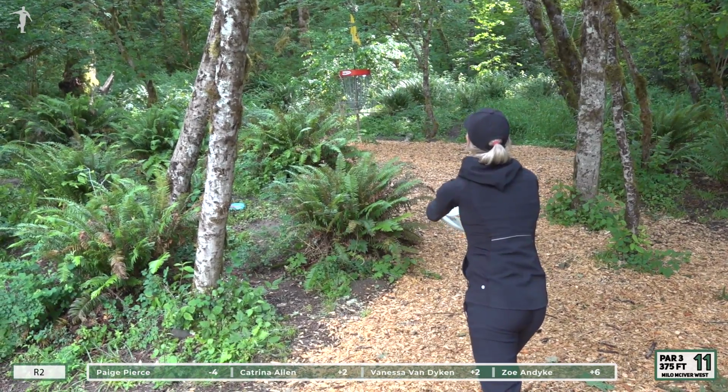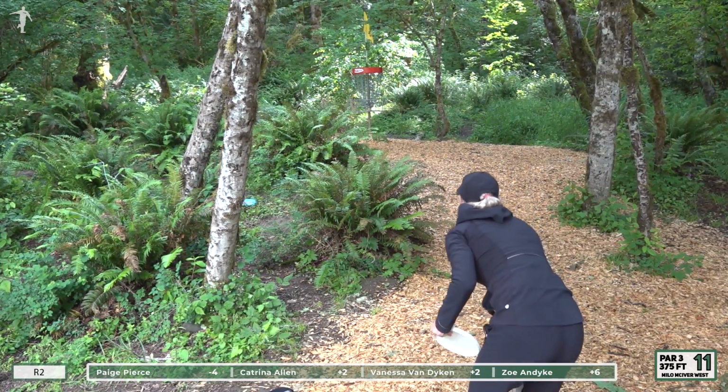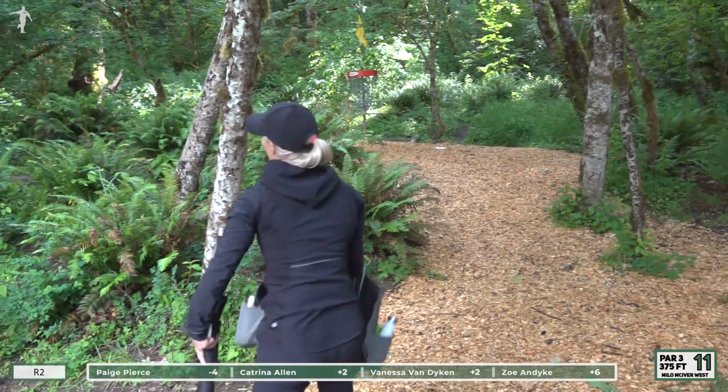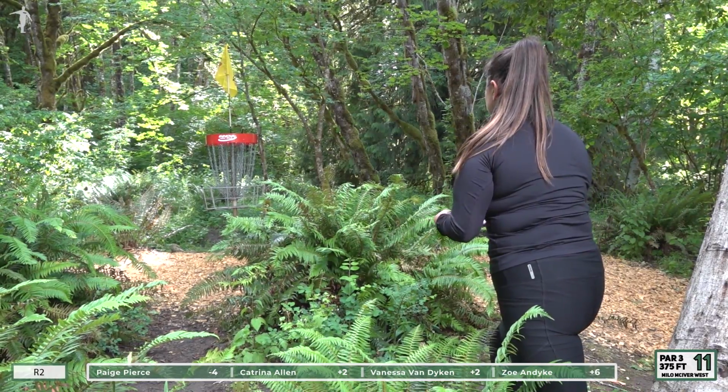Catrina now for her par. This is close to circle's edge. And another one of those bands. We've seen Kat hit a few bands today, a few cages. We're hoping she can kind of hone it into the chains.